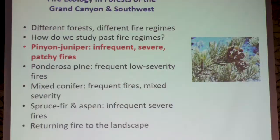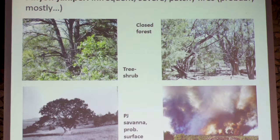So just to look quickly at some examples of what some of these forest types are like, here we're in the pinon juniper woodlands, characterized by severe fires, but they tend to be patchy. There's a study very close to here, just outside the park boundary on the Kaibab, on the Tusayan district of the Kaibab National Forest, where we reconstructed patterns of burning that over several hundred years led to different patches burning with stand replacing or tree killing intensity, but relatively limited on the landscape. So you have a mosaic of different age classes of pinon juniper.